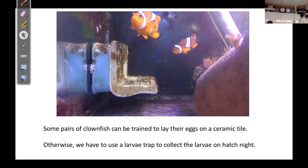So the training process goes that they lay their eggs there a whole bunch of times. And then once they've laid their eggs there a bunch of times, they're used to that place. You put something over that spot, and it turns out clownfish love glass and ceramic surfaces. So this is actually a ceramic tile. This is a bullnose tile that would be over the edge of a counter or over the edge of a step, and it's turned backward, but it could just be a regular tile.